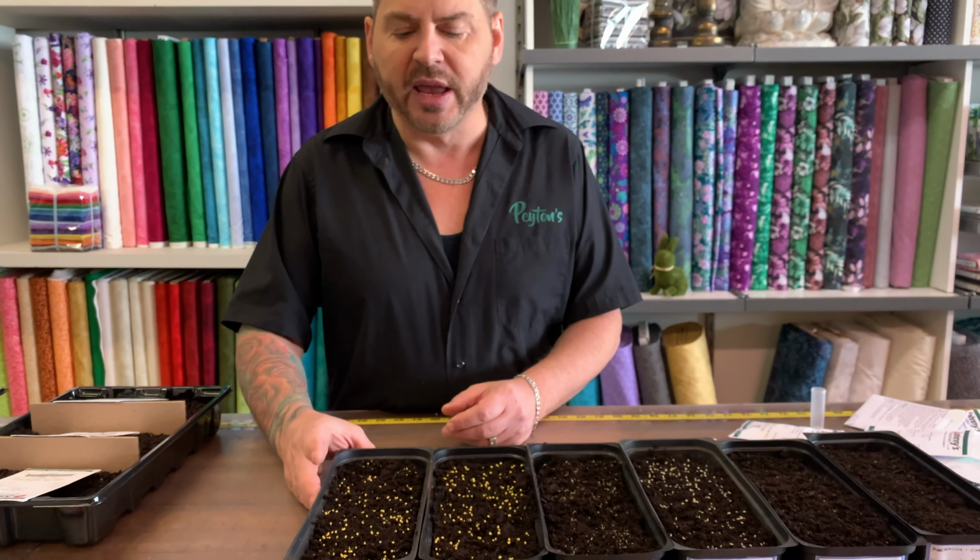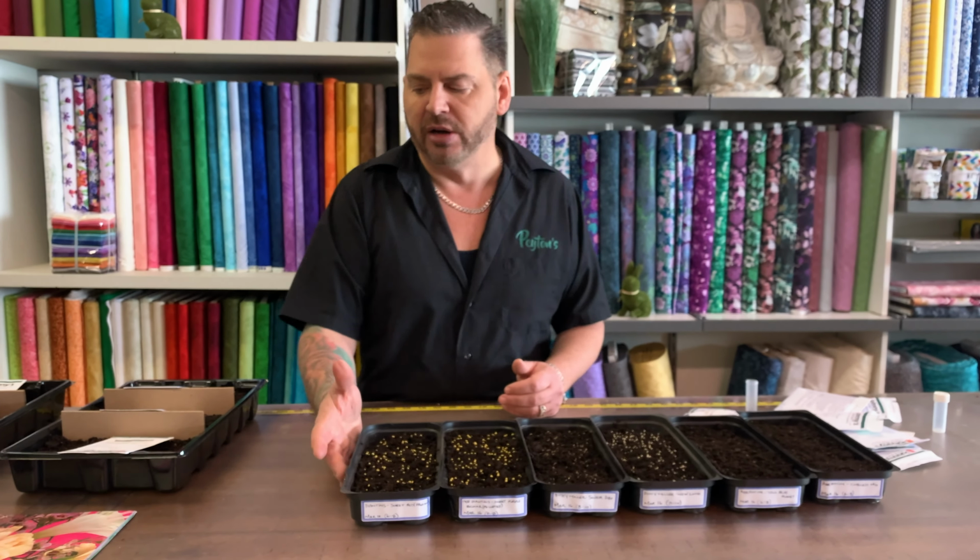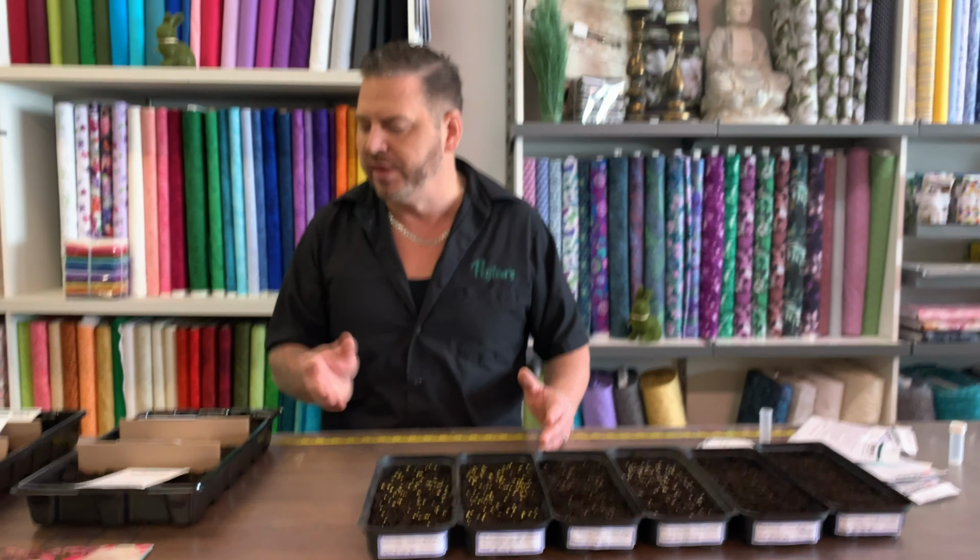So once they are germinated and they have their first set of true leaves, that's the time to get those separated and into your plug tray, so then they don't need to be disturbed at all any other time until they're put out in the ground.